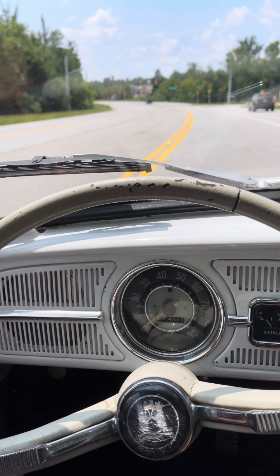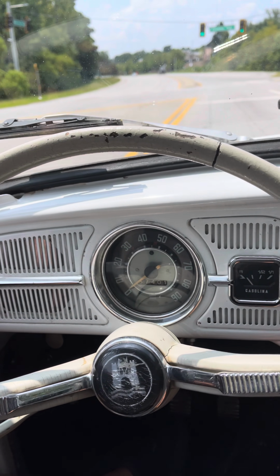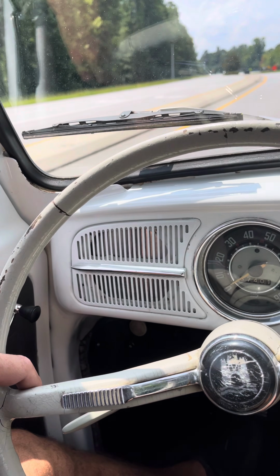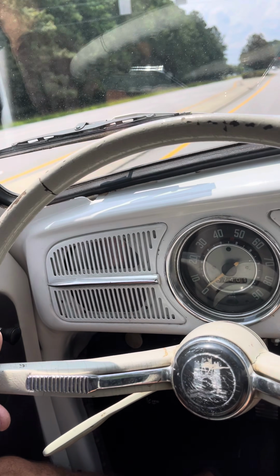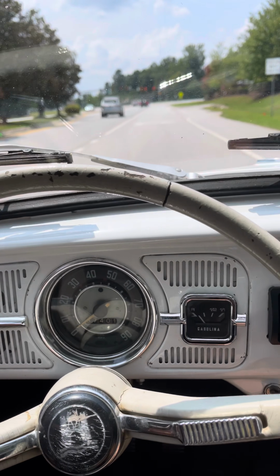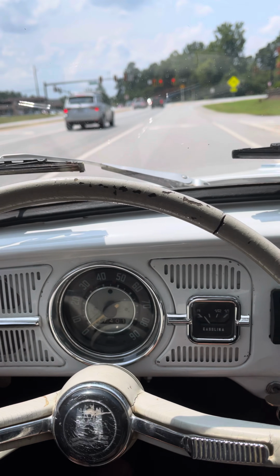I just had all the services done to it. Just had the oil changed. Had the valves all adjusted, checked. Brakes all the way around. New wheel cylinders on the front. Pads. Yeah, a lot of other things he did to it. It's all serviced. It's ready to go. The car is a blast to drive.